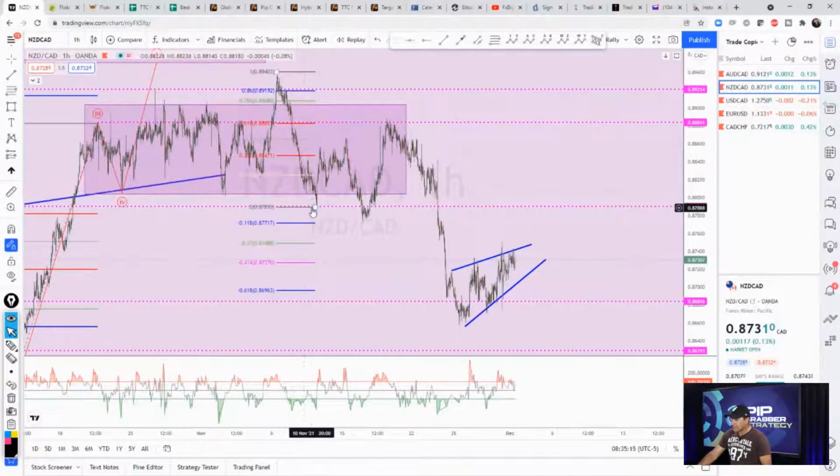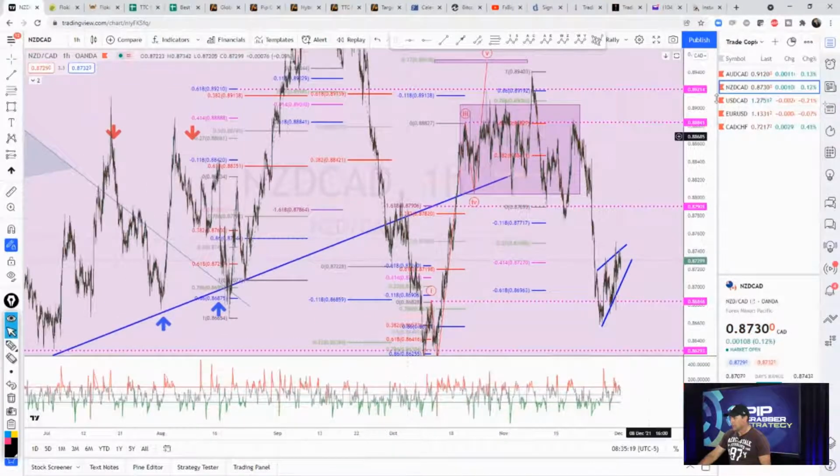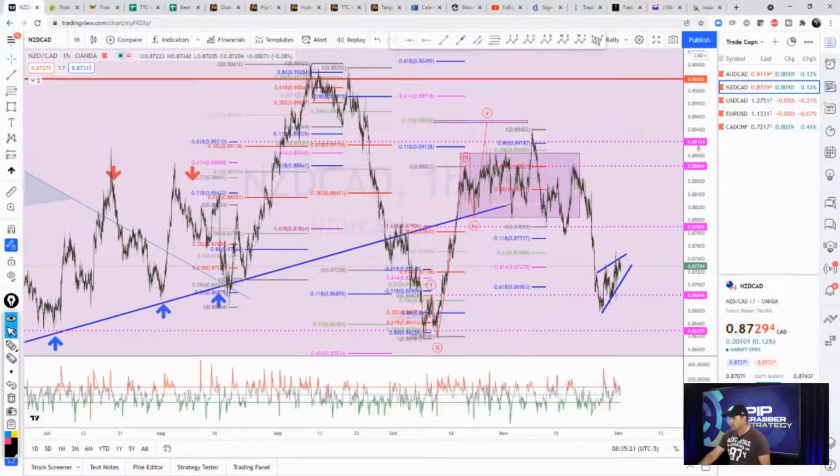I see the market creating. Now let me go ahead and compress it a little bit. Let me give more information here. All right, so here we go. So we had this big wave going down, wave 1. We got a wave 2, wave 3 down here, wave 4, wave 5.